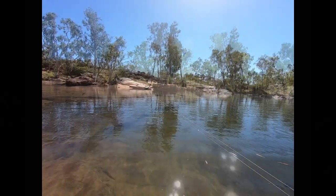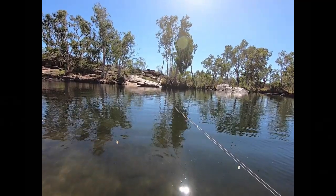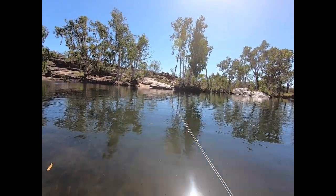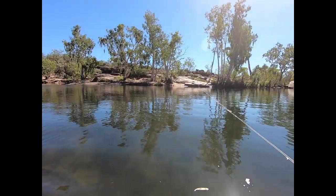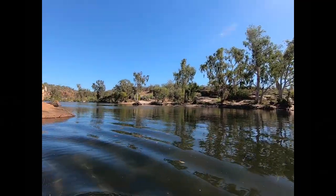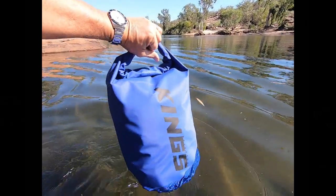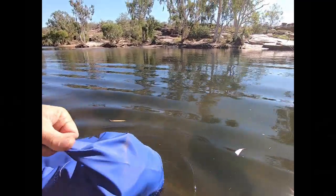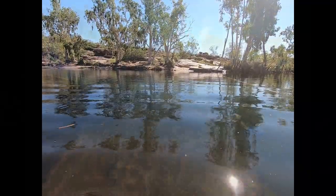There used to be a little boat here you'd be able to get in and pull yourself across the river. But not sure why that's disappeared. I'm sure there's an insurance reason why. But we got our trusty King's bags that we got with our inflatable SUPs, and they finally come in handy.